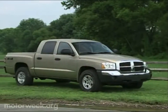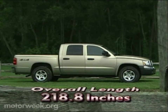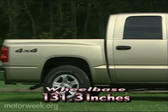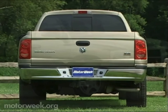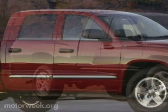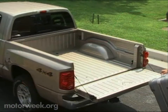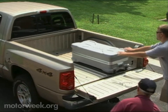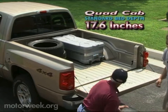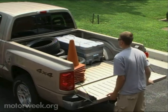As the new Dakota is bigger, 3.7 inches have been added to overall length. At 218.8 inches and with a 131.3-inch wheelbase, this is one big mid-size truck. Standard bed length for the club cab is 6 foot 6 inches, while the quad cab gets a 5 foot 4-inch bed. But where you really separate the big boys from the middleweights is in box depth and width. At 17.6 inches, it is only 2.5 inches shallower than Big Brother Ram, but 4x8 building materials only fit above the wheel wells.